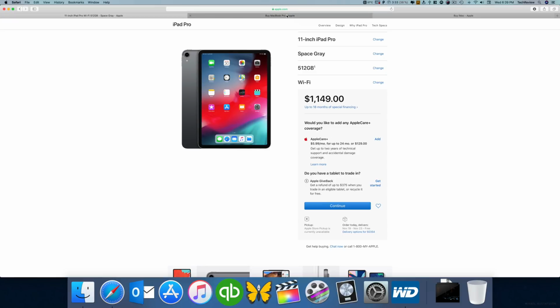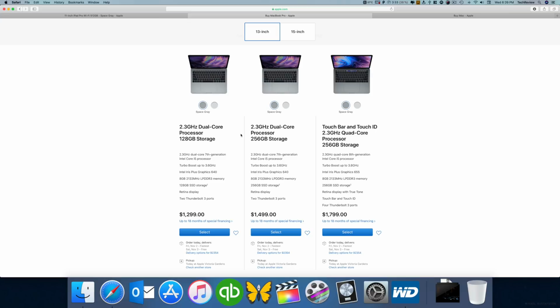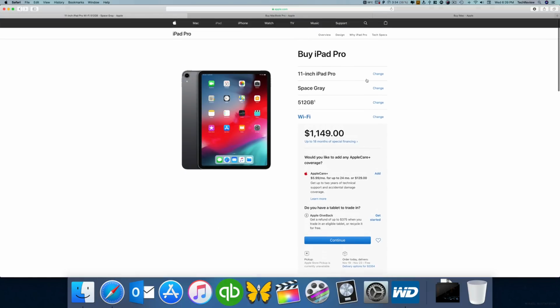Now let's go and look at the MacBook Pro lineup. For the MacBook Pro lineup, we're comparing the 11-inch iPad Pro here with middle of the road storage to basically a 2.3 gigahertz dual core MacBook Pro. And the MacBook Pro starts at $1299 for that configuration. So we're only $100 to $150 off of that price with this configuration.